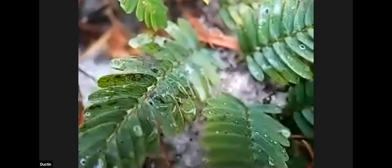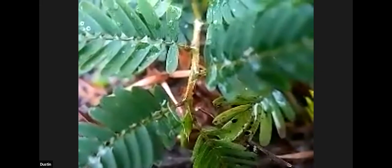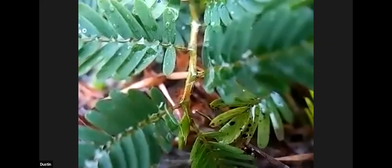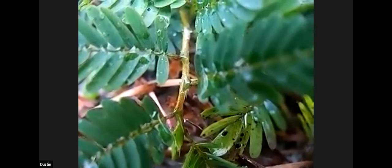And what else? Oh, we've got some partridge pea. Partridge pea is one of my favorite plants out here. They get a pretty yellow flower that's pollinated by bumblebees. And if you look real close at the base of each of those little leaves, where it connects to the stem, is a tiny little cup, and that cup has nectar in it. The nectar is for ants. Seriously, it's for ants, and the ants protect it. Let's see what else they have.